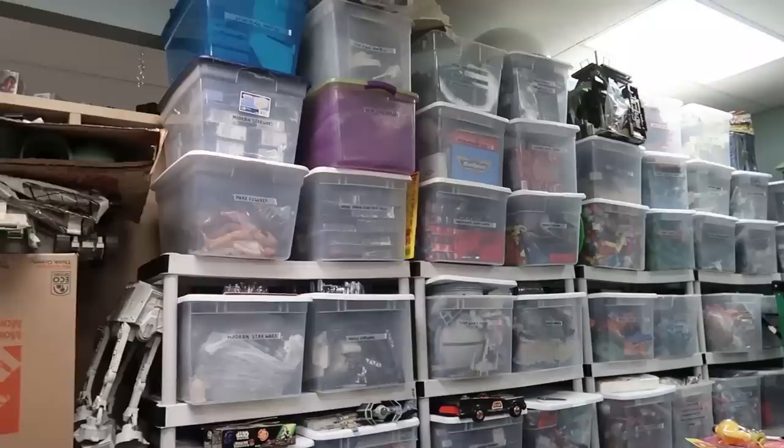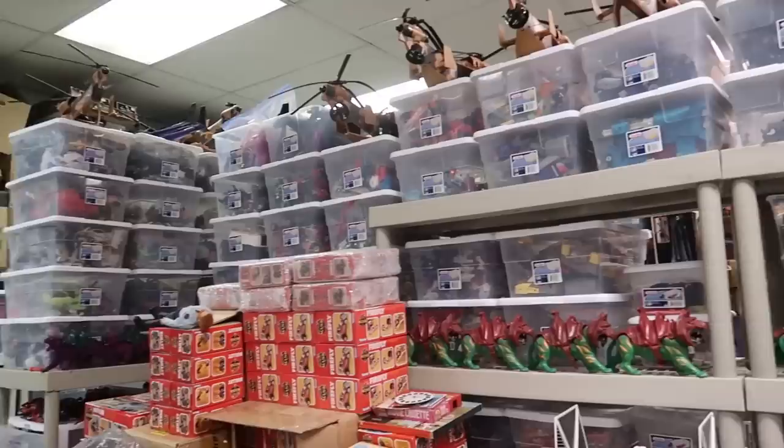Look at all these bins. Oh my goodness. Oh my goodness. Just swinging all the way around. Look at all these Battle Cats. Definitely gonna be looking at these Battle Cats.